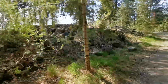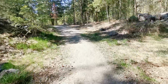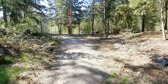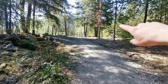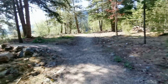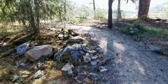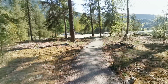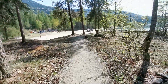We won't go up too far. We'll just make our way up to right up there, and then we'll come back. Big mossy area. We'll go up here so we can check out on top here.